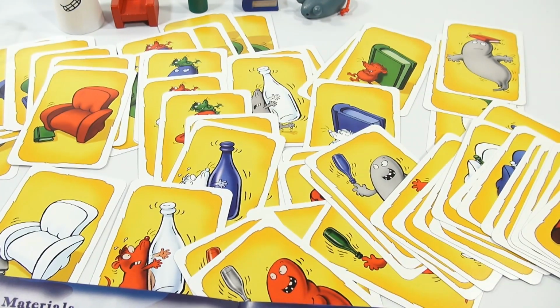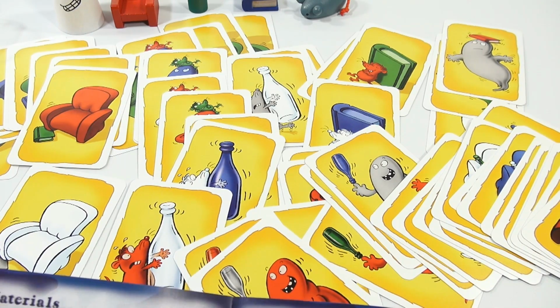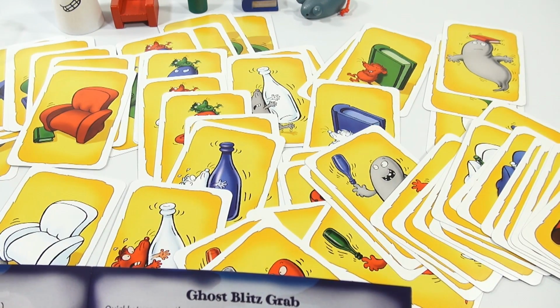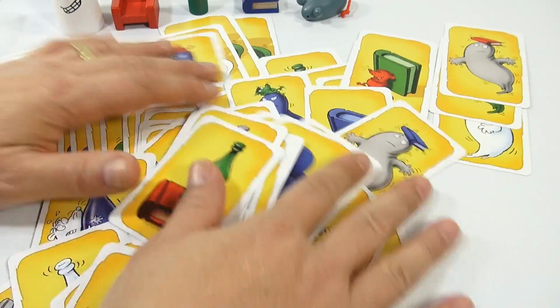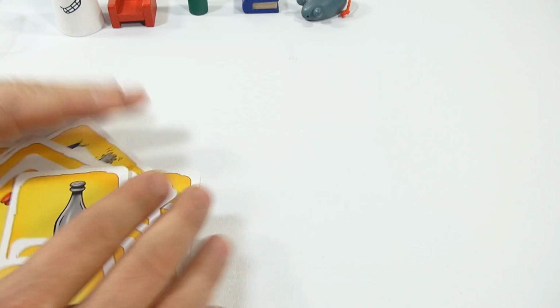It says where all the players can reach them, then thoroughly shuffle the cards to place the deck face down wherever you can see them. Whoever was last in a dark cellar goes first. Ghost Blitz grab. Quickly turn over the top card and place it on the table so that everyone can see it. All right, let me shuffle these. You've kind of taken a look at some of them. Let me get them in here and see if I can shuffle.